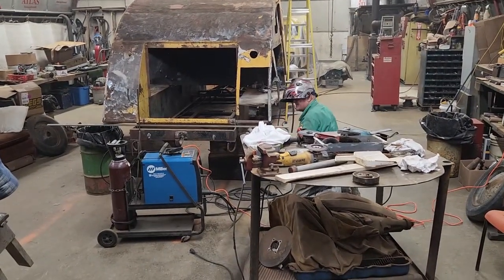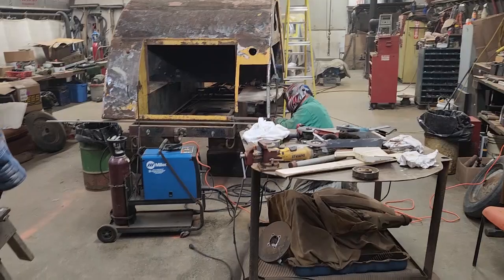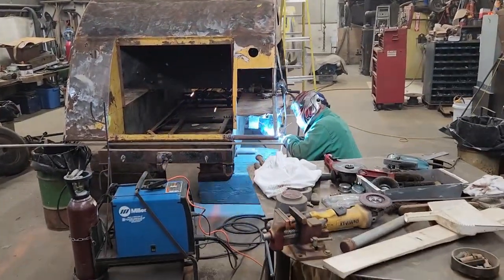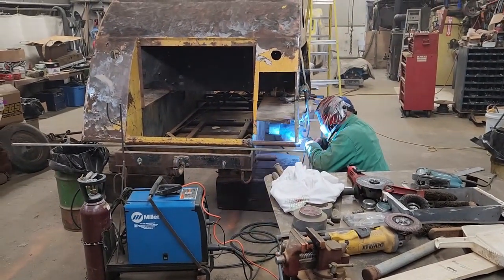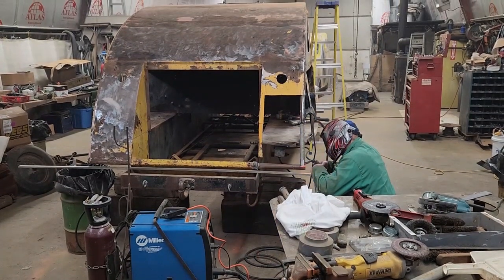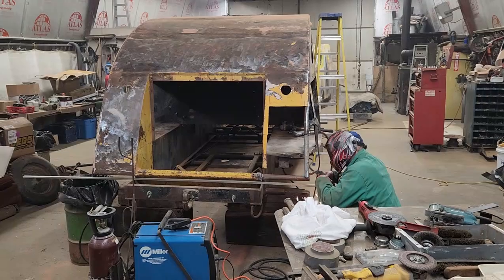So Dad's doing a little welding here on the rear curved part where he cut everything out, putting in a new round pipe that he had in stock so you can straighten out that corner. And Peter is still continuing on grinding on the front.